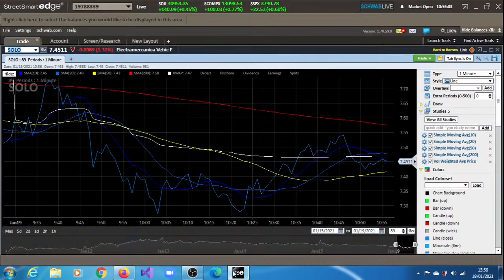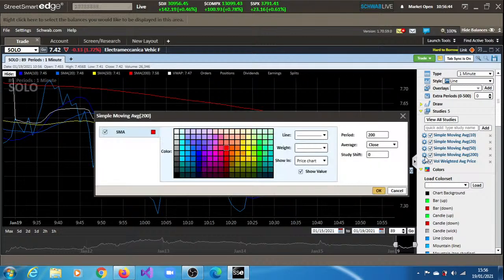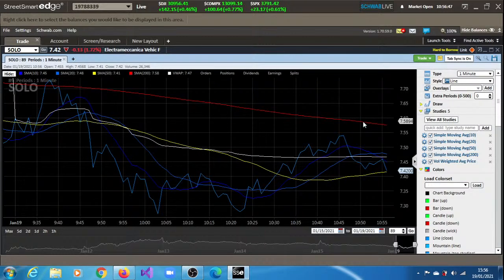Let's have a look here and see what's going on. It's currently trading below its 10-day and 20-day trend lines, and also below its volume weighted average price as well. Actually, as a matter of fact, it's trying to trade below all of its trend lines, the ones we have here right now. This red one is the 200-day trend line.